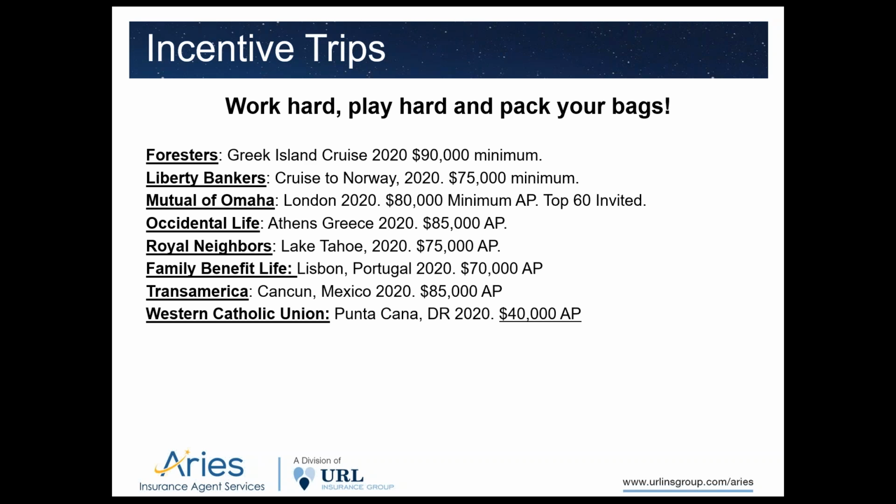Royal Neighbors has an all-inclusive trip to Lake Tahoe in 2020, and that's only for $75,000 in annualized premium. And then Western Catholic Union, for $40,000 of annualized premium, will get you and a guest to Punta Cana, Dominican Republic in 2020. But you'll see that there's a lot of carriers that offer different incentives.